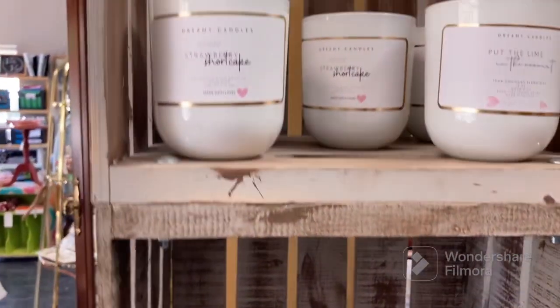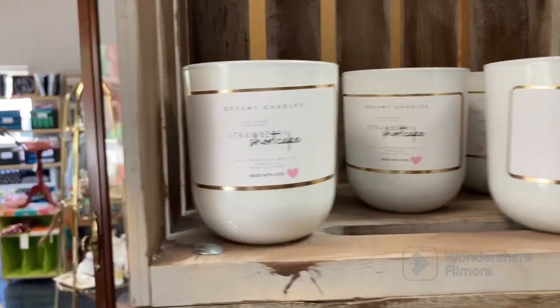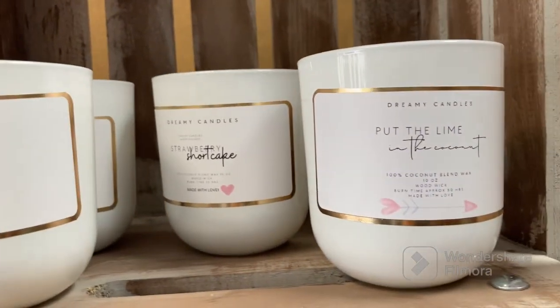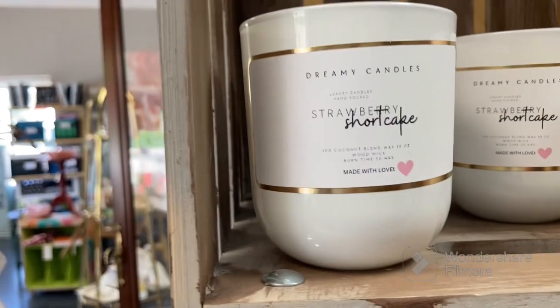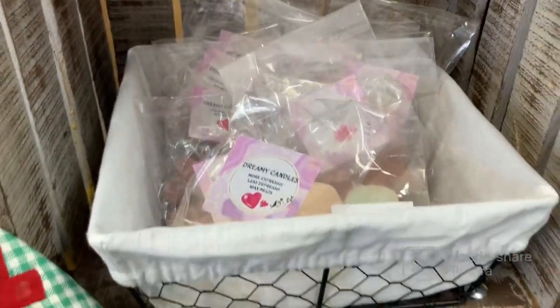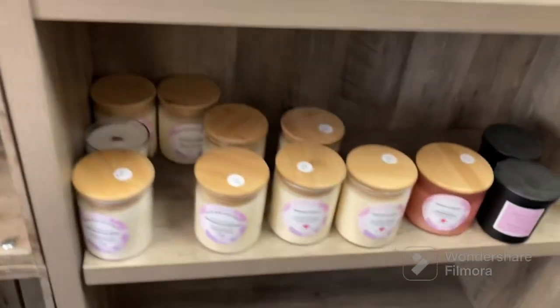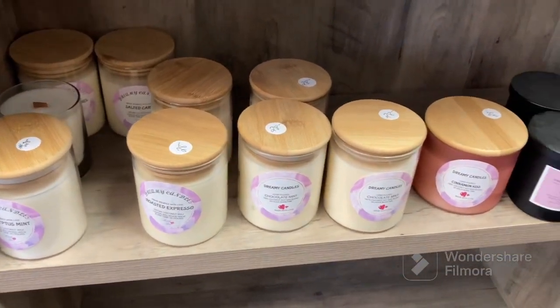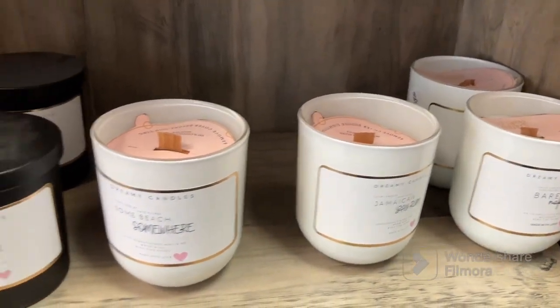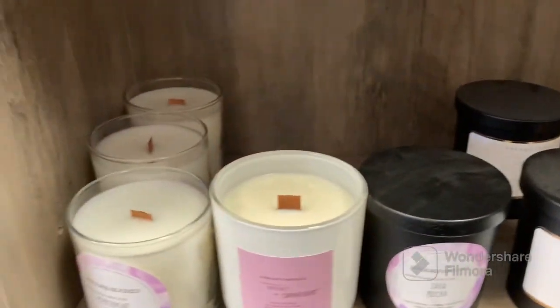And Kelly, Dreamy Teas. She makes my store smell so good. These candles are soy candles, I believe. No, coconut blend wax. There's the information. Oh, the smells that she's got. She's also got the melts. A large variety of different candles for sure. She's always bringing in new ones because they sell like crazy.